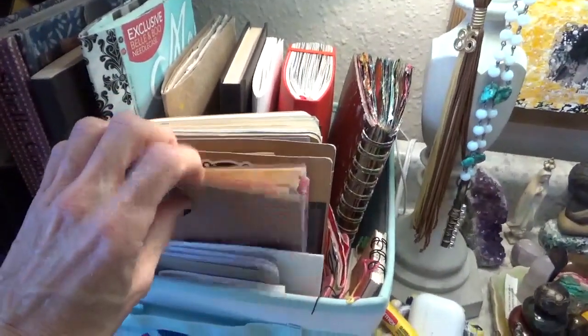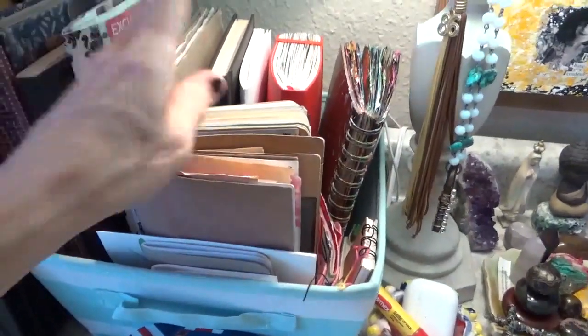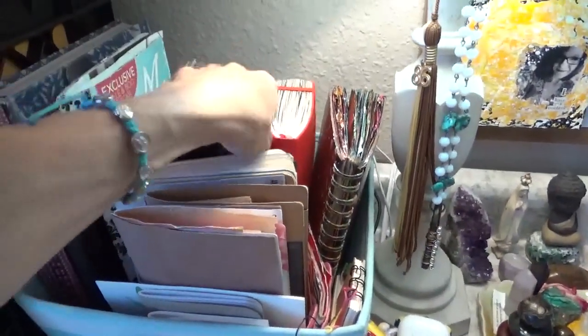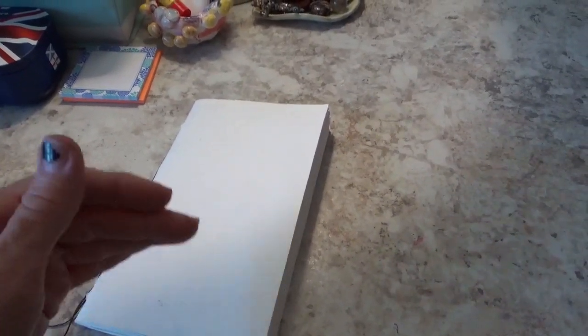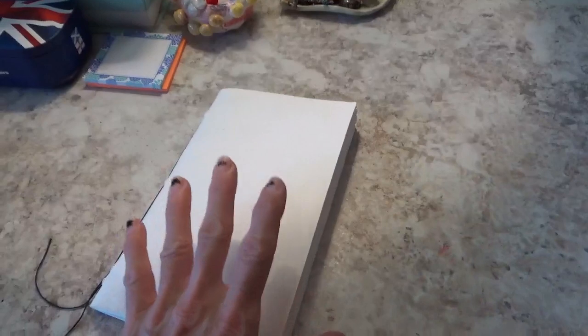I have a new junk journal that I'm getting ready to start in because I have finished the other one. I pulled this one out just because I need to try to start doing some things to work being creative back into my everyday. Even if I just glue a word down, glue a picture down, it doesn't have to have any meaning. It's just something to help get my creativity going again to where I want to create every day. That is my big focus.